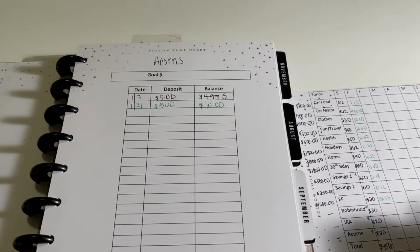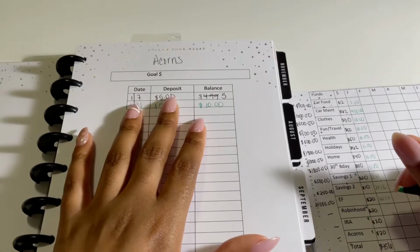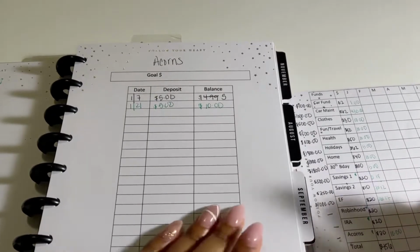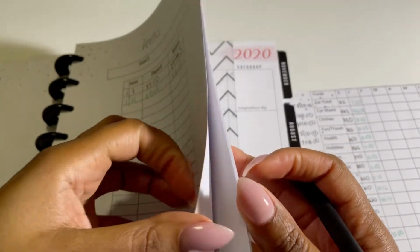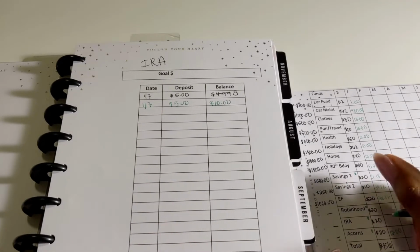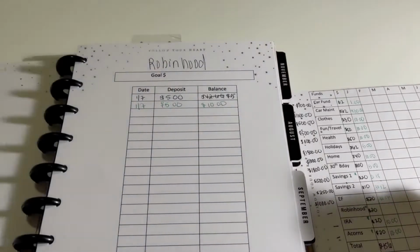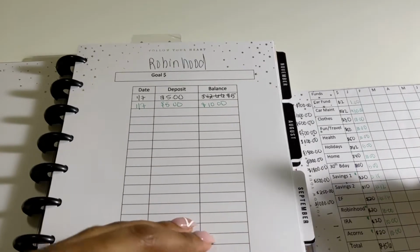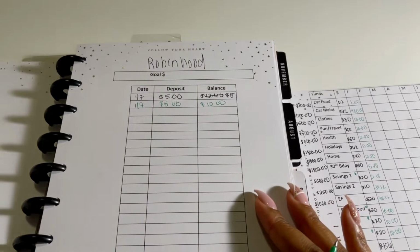So when I do my net worth for the end of January, you guys will be able to see what those actual numbers are. So for Robinhood, I have, or just kidding, for Acorns, I have $10 that I've put into that account for this month. And then we have my IRA, which is my Roth IRA retirement fund, and that also got $10 a month. And my Robinhood also has $10 a month. And that does complete all of my savings accounts and sinking funds.